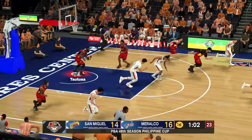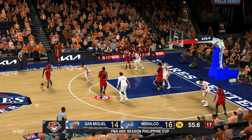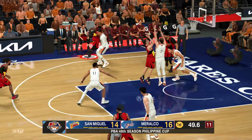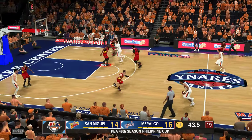Three left in the first quarter. Here's Perez. With some arc. Oh, it misses. Had a chance to tie it. Gone 1-2 from 3-point land so far.